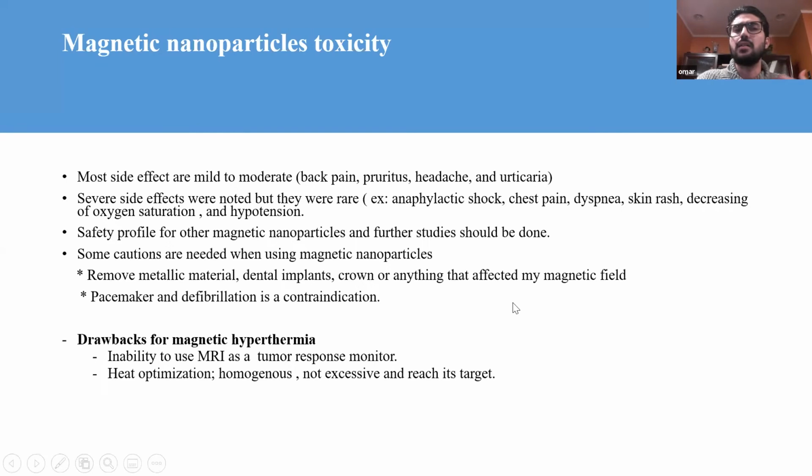But as I said, further studies should be done because there are various preparations of the magnetic nanoparticle, and any chemical or physical difference can affect their effectiveness and their toxicity. When treating someone with a nanoparticle, some precautions are needed. For example, if the patient has any metallic material inside that may be affected by the magnetic field, it should be removed, like dental implants, crowns, anything affected by a magnetic field. A pacemaker and defibrillator are a contraindication for magnetic nanoparticles.